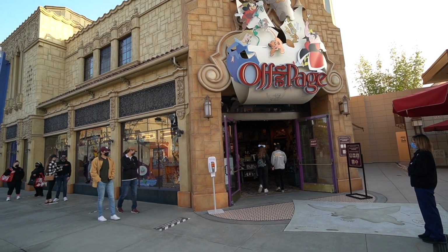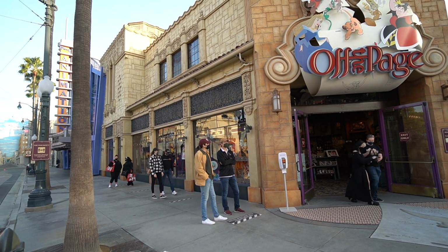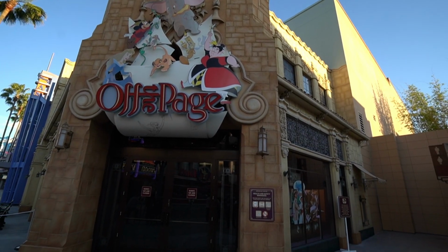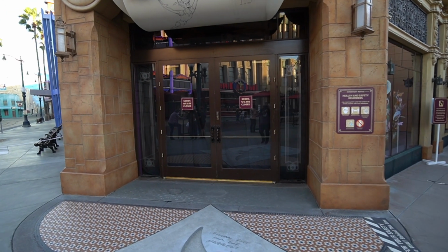These more specialty shops have done a great job of keeping guests queued up. But with the return of Off the Page, we also got the return of Hollywoodland, and now we can go much further than we could before.